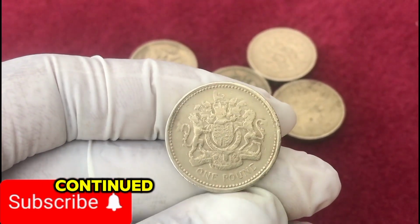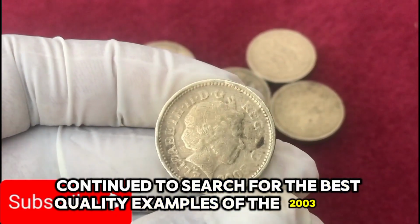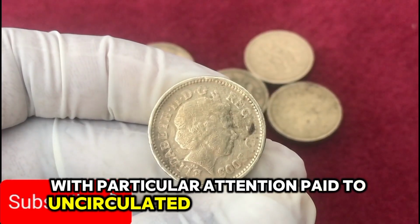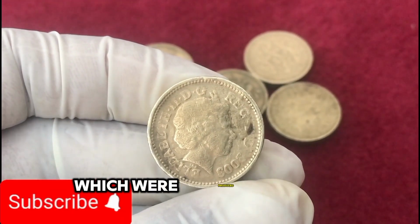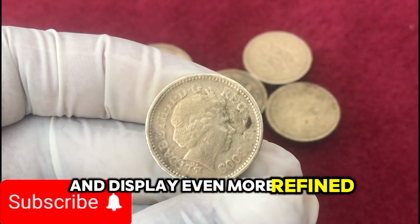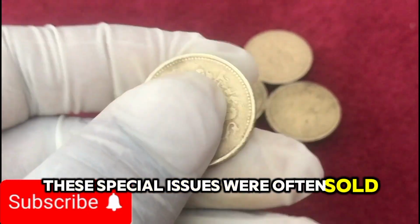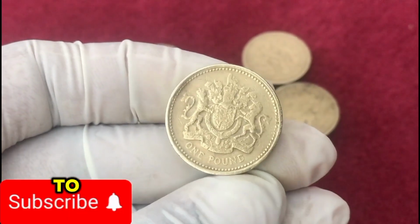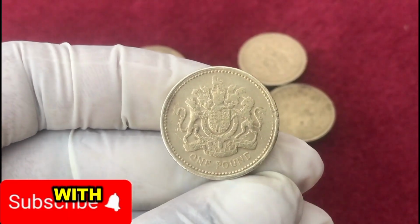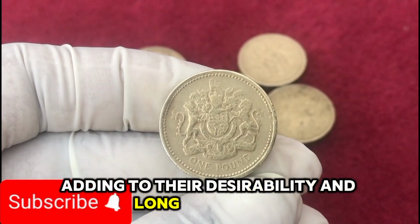Collectors today continue to search for the best quality examples of the 2003 coin, with particular attention paid to uncirculated and proof versions, which were produced in much smaller quantities and display even more refined details and higher finish. These special issues were often sold directly by the Royal Mint to collectors and come packaged in official presentation boxes with certificates of authenticity, adding to their desirability and long-term value.